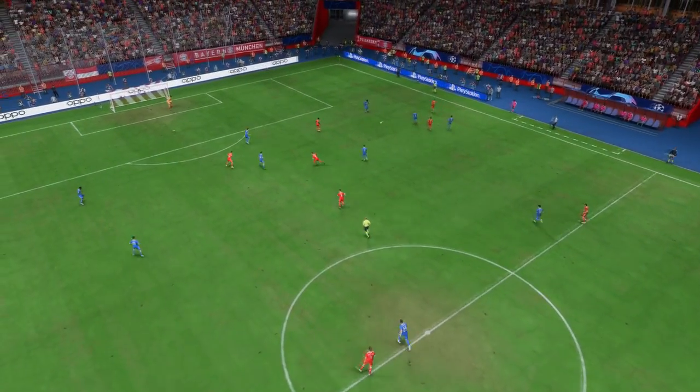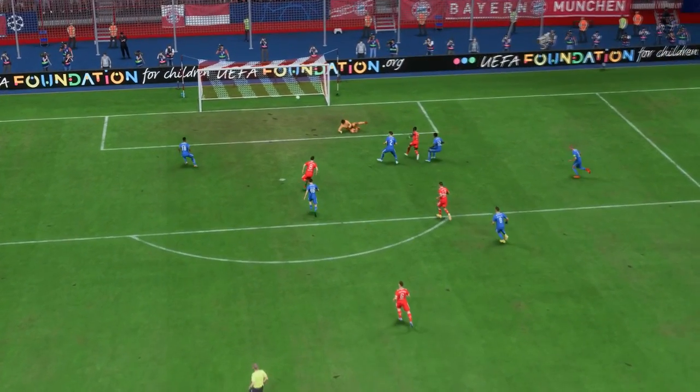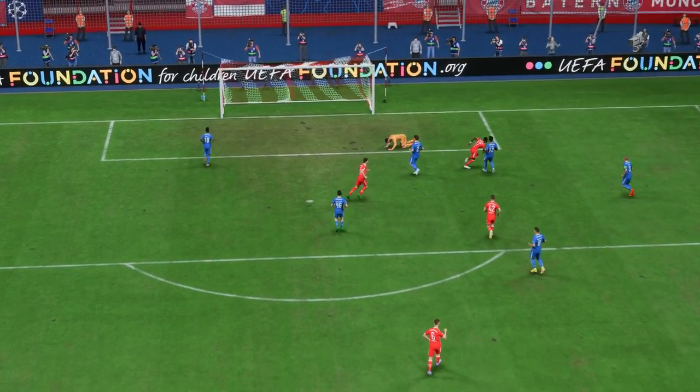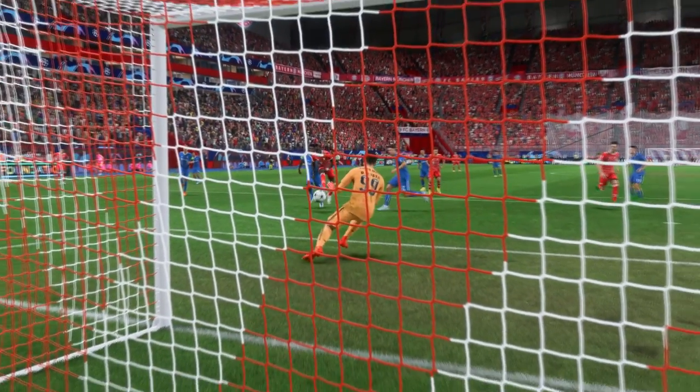Well, let's look at this again. To pick out this pass shows wonderful vision. It's inch perfect. And all you can do is admire the finish by Mane. He hits the ball so cleanly, it's a fantastic strike.